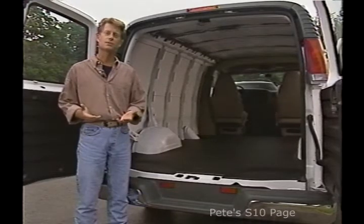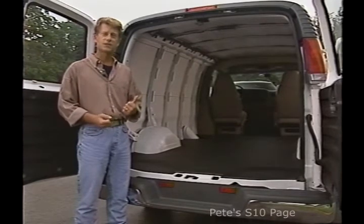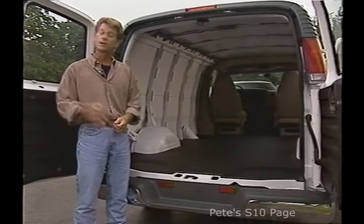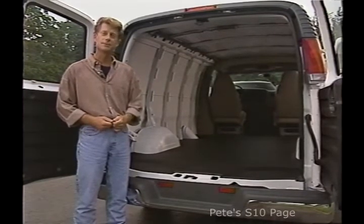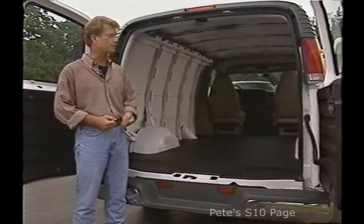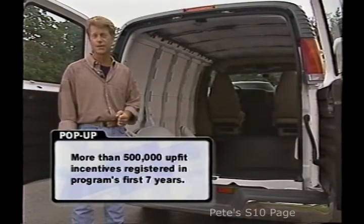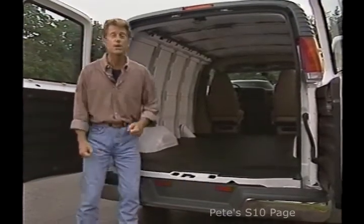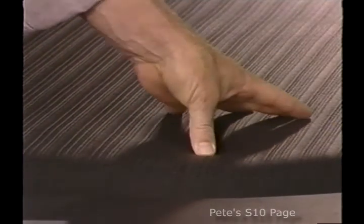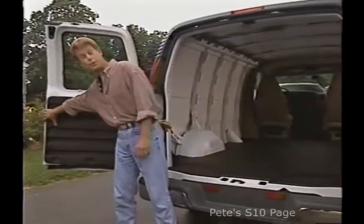Your Express customers can choose from several functional upfit packages for Express, Astro, and Venture cargo vans, as well as S10 and CK pickup. And since more than 25% of all new commercial truck buyers will upfit their vehicles, the program provides you with an outstanding selling tool. Express cargo van customers working back here can save their knees some wear and tear, thanks to the vehicle's full-length padded cargo mat.